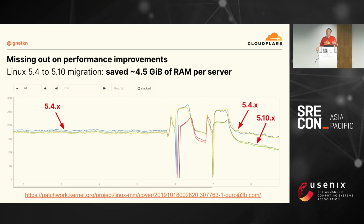And this is thanks to some people at Facebook, now Meta. They were improving the memory management system in the Linux kernel, and we just got it for free. And 4.5 gigabytes of RAM per server at scale, or if you pay for cloud infrastructure, you can imagine that's a big cost savings.